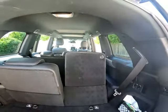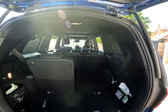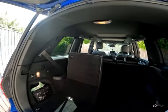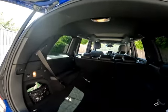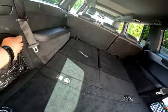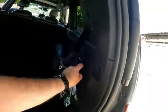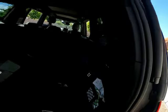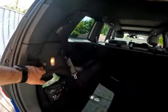Press it that way, and that should then literally just sink back into the floor, giving you that big boot space. Just tidy the seat belts back behind there. You've got your curry hooks, as we call them, so your hooks in there if you want to hook some bags. You've got your 12 volt as well.